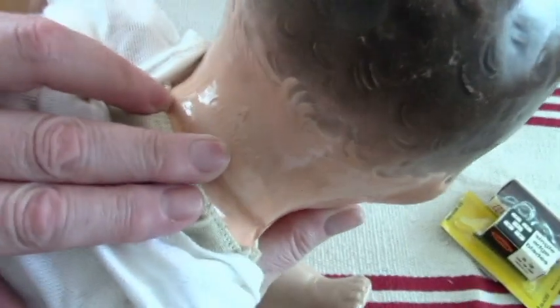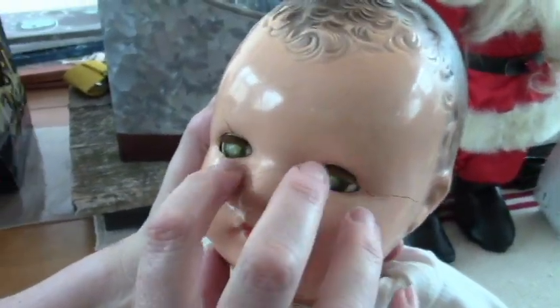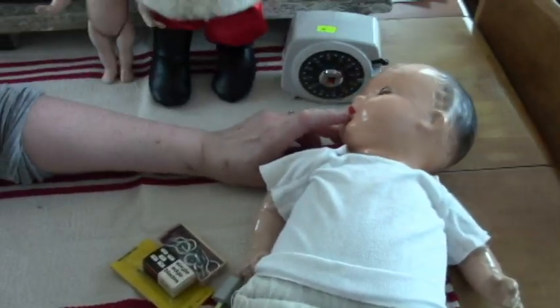He's in nice shape. He's marked Horseman. His body's pretty good. He's got some surface cracks, and his eyes just need a little cleaning. He's got nice eyes. But he's really, really cute. I don't like that outfit, but he's very cute. It looks like somebody touched up his lips.